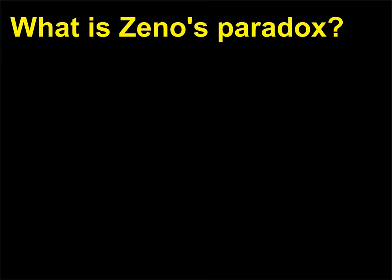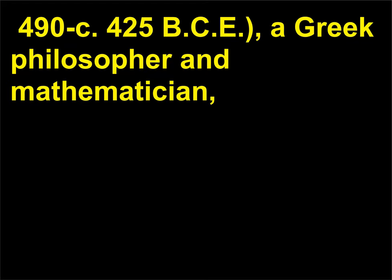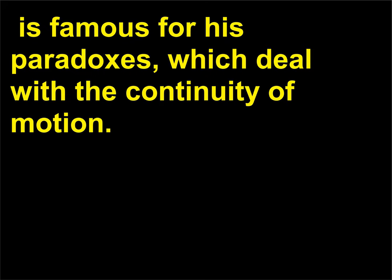What is Zeno's paradox? Zeno of Elea, c. 490 - c. 425 BCE, a Greek philosopher and mathematician, is famous for his paradoxes, which deal with the continuity of motion.